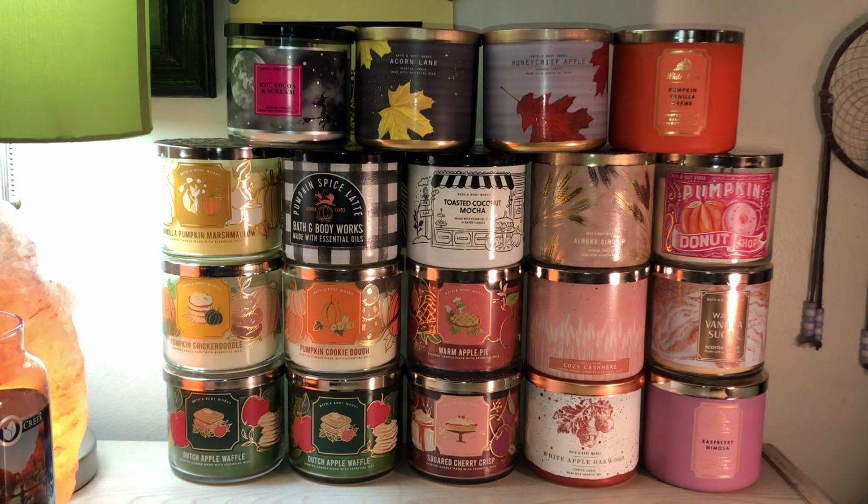So those are two. I think I really wanted to try the pumpkin dulce de leche, but for some reason I didn't get it. I didn't want to overburden myself with coffee scents, so I didn't.